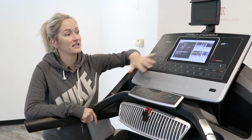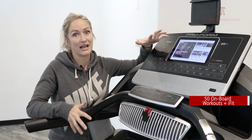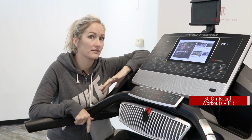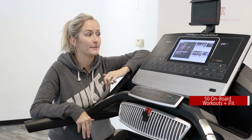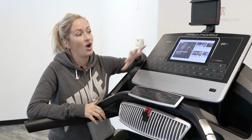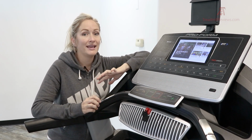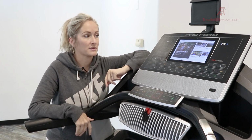On the Pro 5000, there are 50 onboard workouts on this treadmill, so you don't have to use iFit. You don't have to use a subscription service, but you do get 12 months of the subscription service when you buy your treadmill, so you have both options. And that is really nice to have. All those workouts are your standard workouts that you see on a lot of treadmills where you can do incline, interval, speed, calorie burn, those basic programs like that.